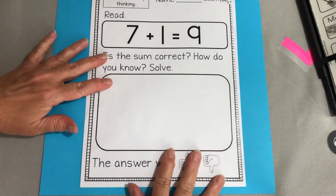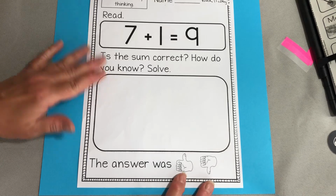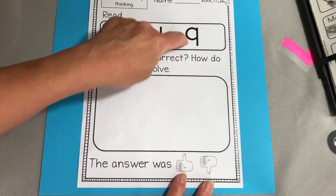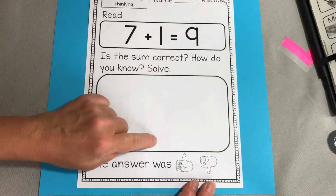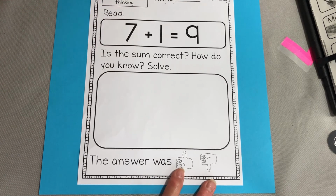On the back is 7 plus 1 equals 9. And since we did the other side, I know you know how to do this. You're going to put 7 counters plus 1 counter and then figure out how many they are. And if the number matches, then it's a thumbs up. It was correct. Yay. If it does not match, then it's thumbs down. Not correct. You prove it, okay? I'm going to be looking for this one in your packet when I get it back, and I'm going to be looking to see if you got this one. I'm going to put a star in my picture to tell me that you did this one on your own.